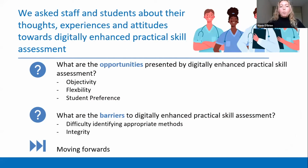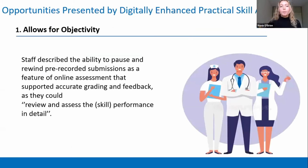So in terms of what are the opportunities presented by this assessment method, we found that there was objectivity, flexibility, and then a student preference for digitally enhanced, I guess, video skill demonstrations. What are the barriers to digitally enhanced practical skill assessment? There's difficulty identifying the appropriate method for assessment. And then what about assessment integrity? And then I just want to touch on moving forwards, what we're learning from this and how we can improve, I guess, practical skill assessment in this kind of post-COVID era.